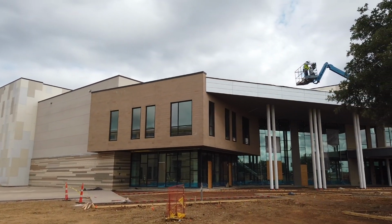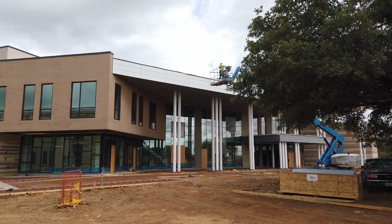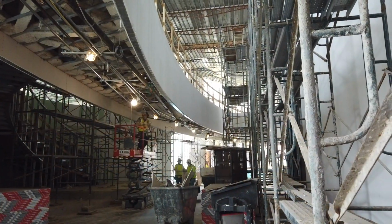Let's make our way to the other facility. So now we've entered the Center for the Visual and Performing Arts, and we're in the main lobby space. We're busy completing our finishes inside the space.